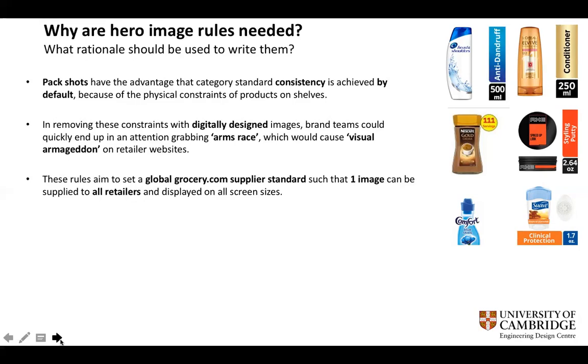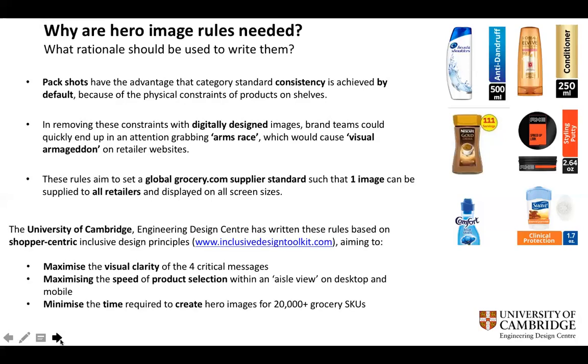But the impact of that on the shopper experience isn't the best. So we've got to have rules for a level playing field, so everyone knows these are the rules that everyone sticks to, and then the shopper experience is maximized and people can do their best to achieve their standout within the allowable rules. So we said, what principles do we need then to make the rules?